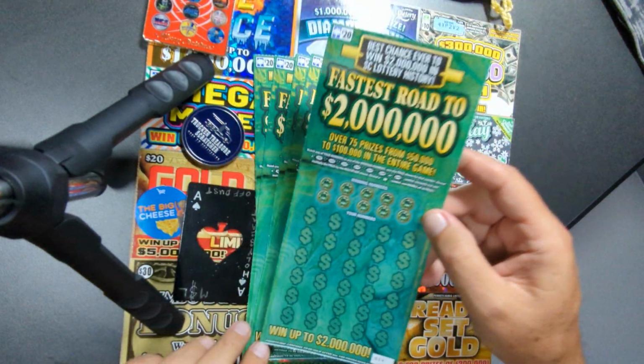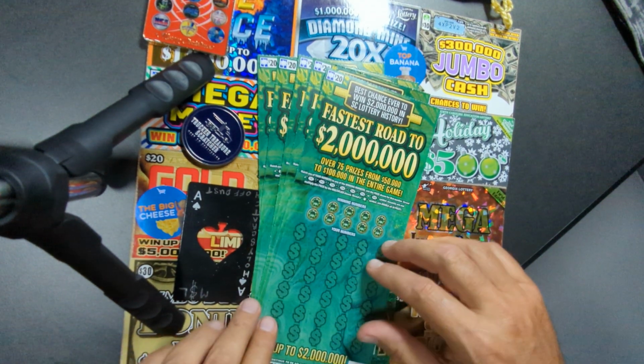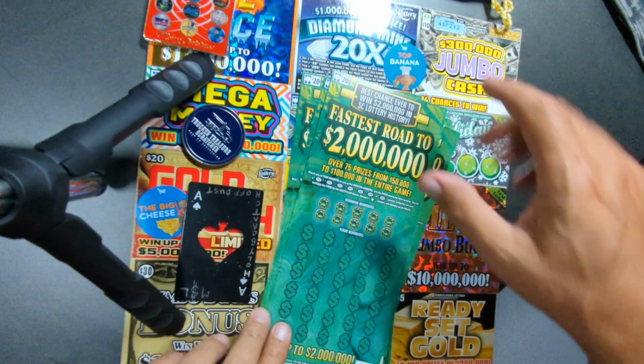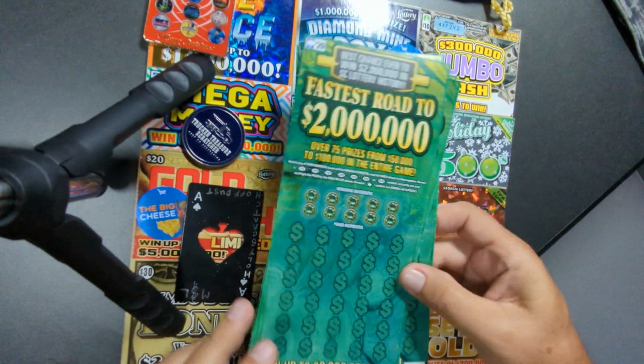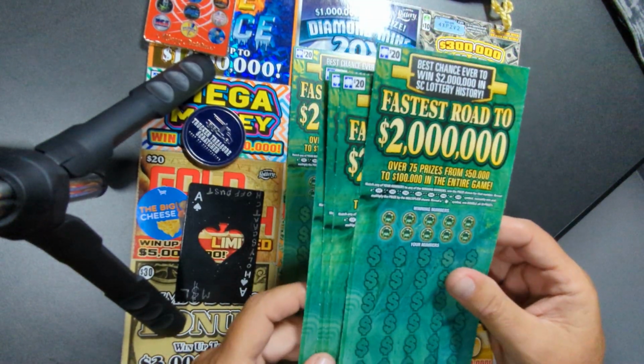I heard they got these out just this week, I believe, and we grabbed a couple of them. We got 5 in a row here, 14 all the way to number 18. They did sell them in reverse, so I think we'll scratch them that way.